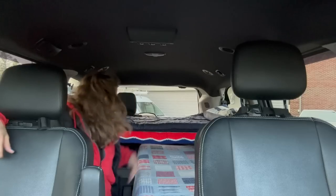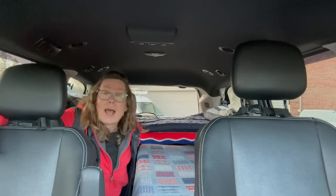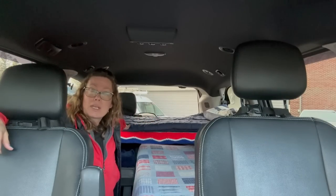And guess what? Ta-da! It's done. My bunk bed set up for the spring, so I can take my granddaughter with me, or another short human. So here it is. 67 inches across. I'm 62 inches, I'm 5'2". From window to window, it is 67 inches long.